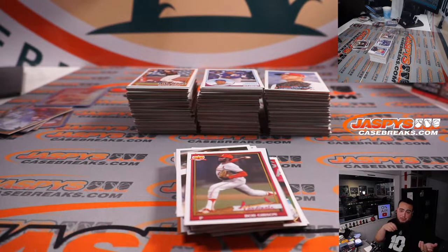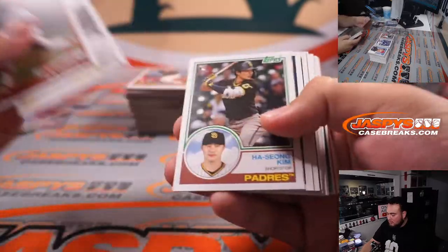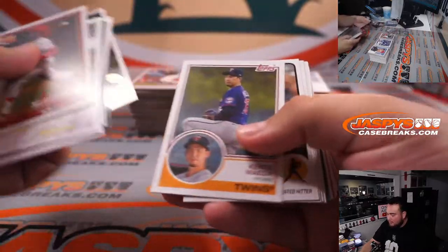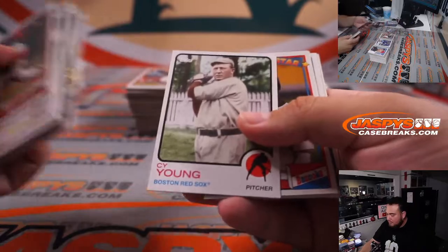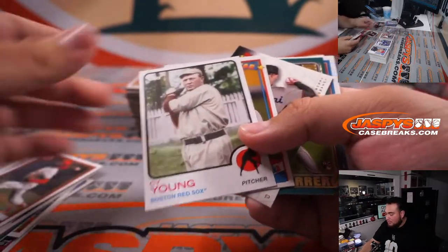So that's kind of cool, in a way, right? It kind of makes it a little bit more valuable, to me at least. Okay. Cy Young. I feel like I haven't seen a Cy Young in a while. Cy Young, a short print?